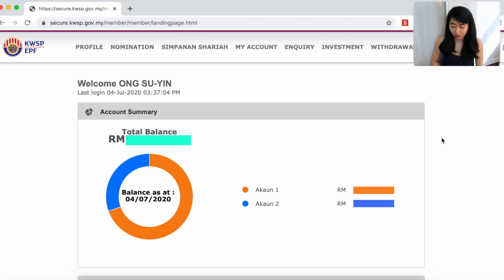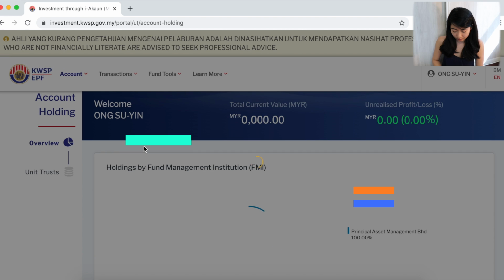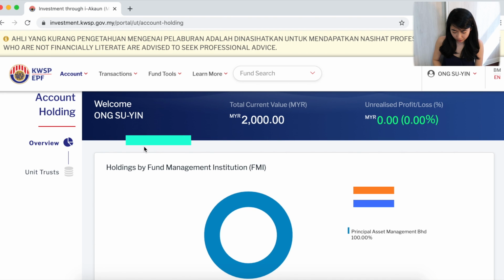So here we are on the page, and I'm gonna blur out my details so I can keep them a bit private here. But as you can see, this orange portion here represents our account 1. That is 70% of our total funds in EPF. Today, what we're going to be focused on are our investments. So let's click that. And that's gonna bring us to this specific page.